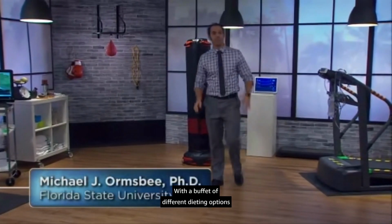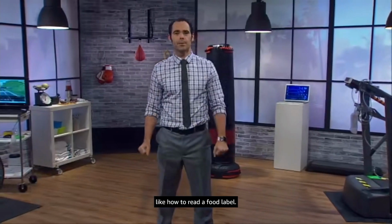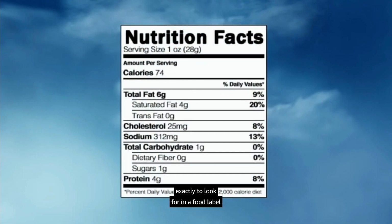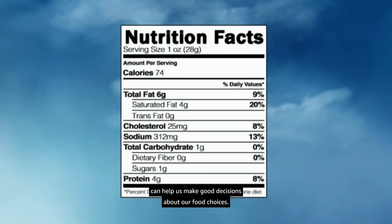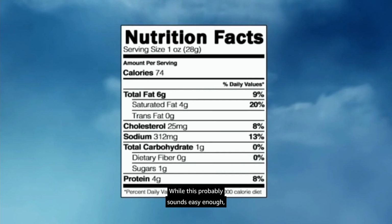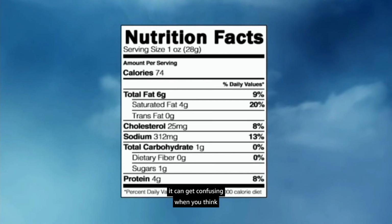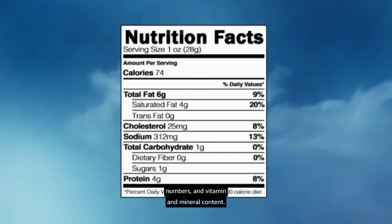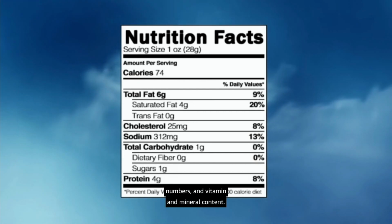With a buffet of different dieting options available, sometimes we forget to look at the basics, like how to read a food label. You see, oftentimes knowing what exactly to look for on a food label can help us make good decisions about our food choices. While this probably sounds easy enough, it can get confusing when you think about serving sizes, carbohydrate, fat, and protein numbers, and vitamin and mineral content.